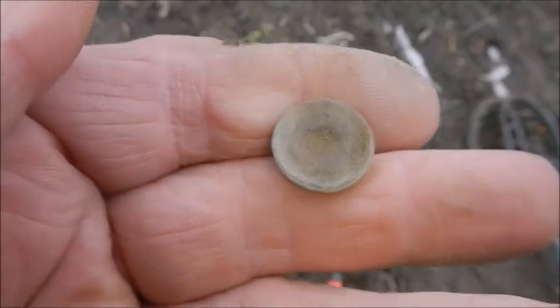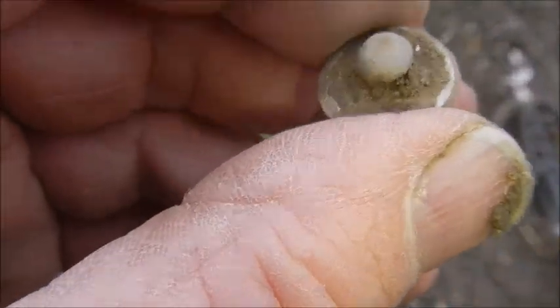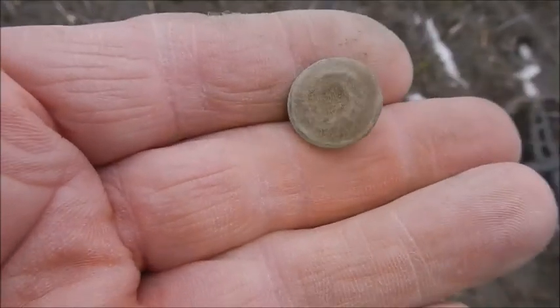All right, a little tunic button. And I'm not sure if that's chrome on the back there, but I like it. It might be old, it might not.